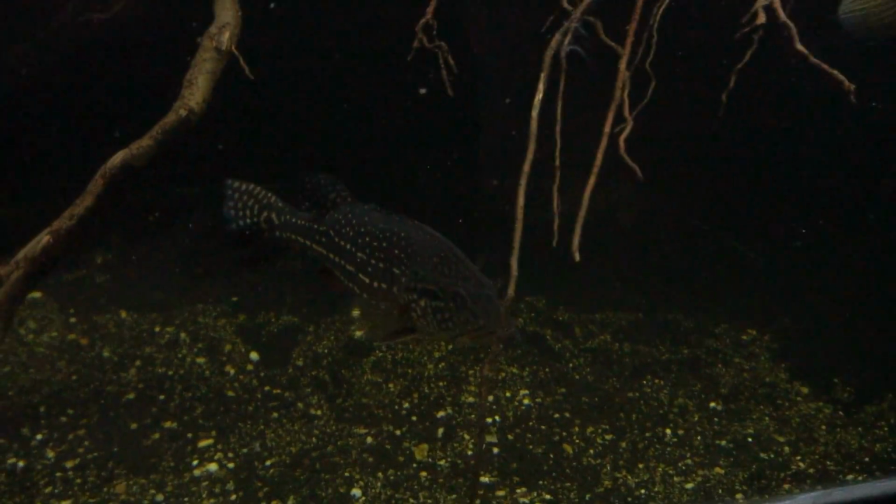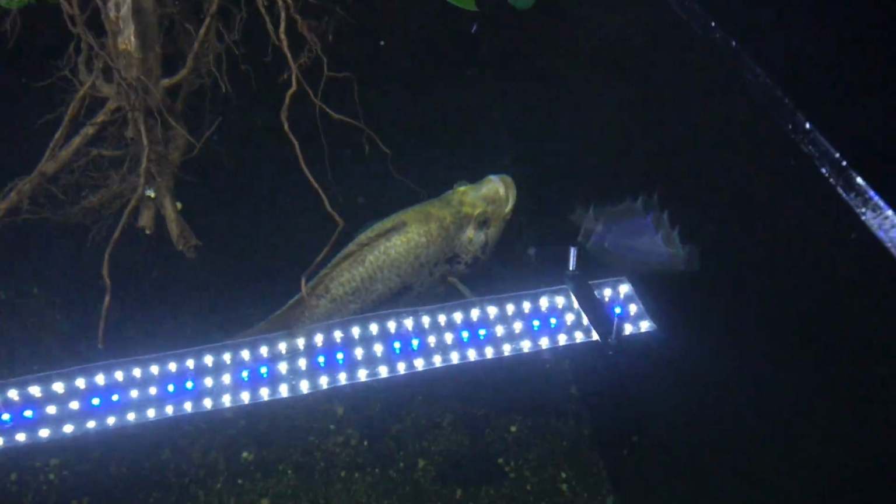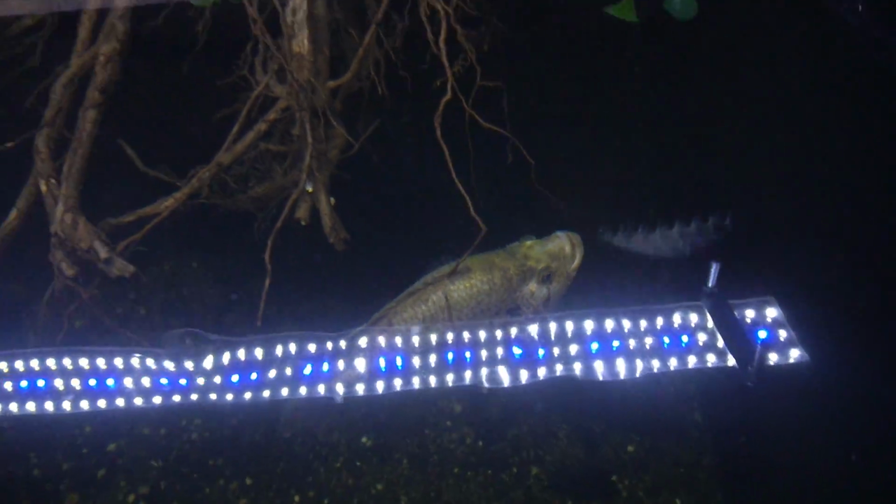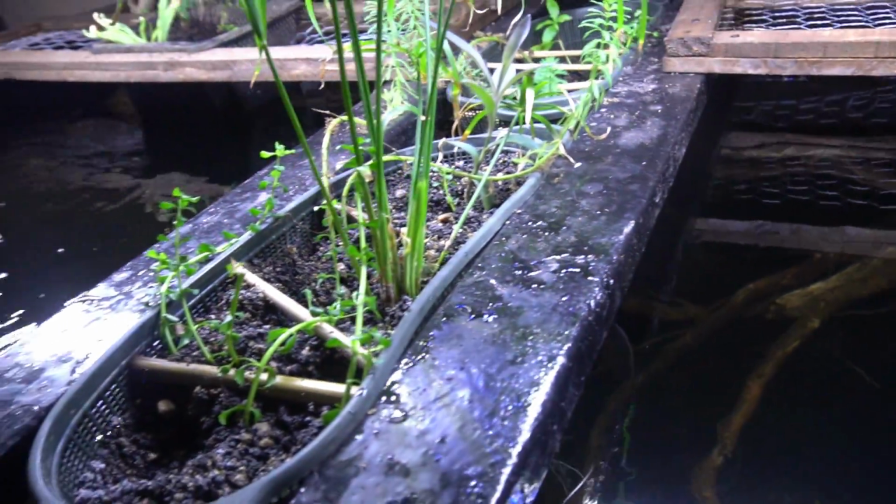But yeah, that is the feeding that occurs in this aquarium every 2 days. Eventually I will bump up the amount of food as these guys mature. So far we're going through a bag of shrimp each month. Before, I used to go 2 months per bag of shrimp. Now we're going 1 month per bag, and these guys are only going to get bigger. So yeah, I'm going to have to increase feedings.